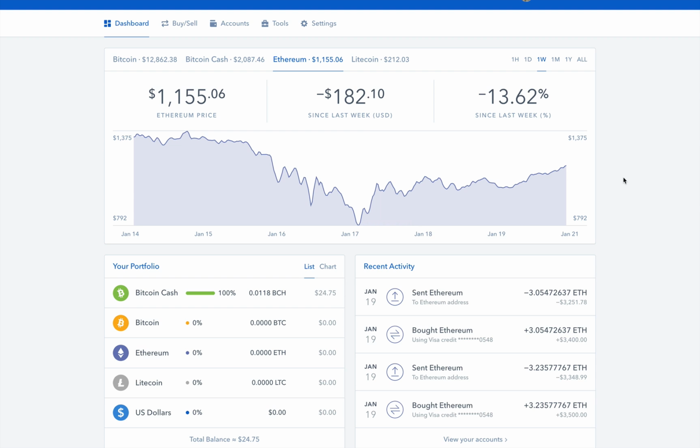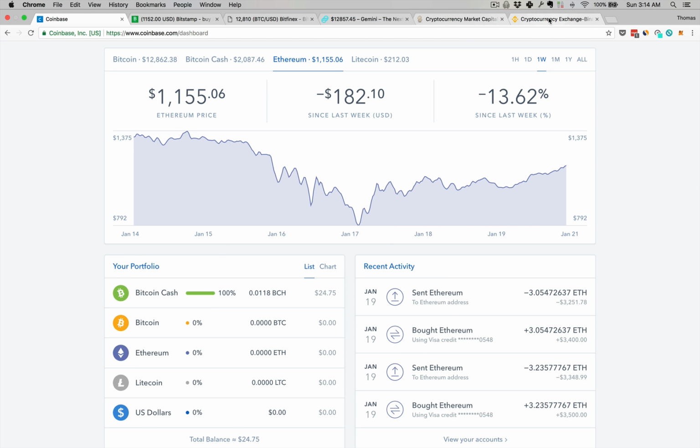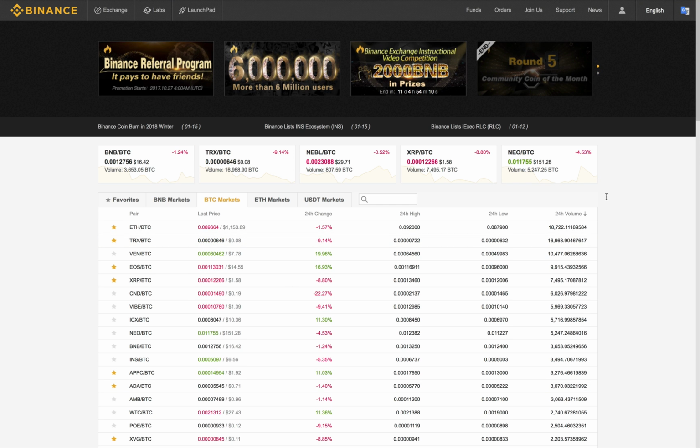So I say go to Coinbase.com, buy Ethereum, and then you're going to hit accounts, and you're going to go to wallet and send. You're going to send your Ethereum to an address. And what's that address going to be? It's going to be an exchange. So for instance, this is Binance.